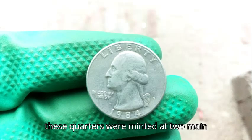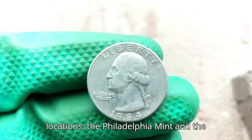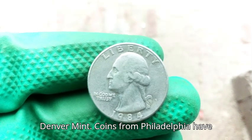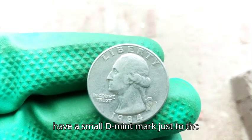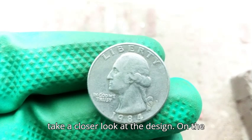In 1984, these quarters were minted at two main locations, the Philadelphia Mint and the Denver Mint. Coins from Philadelphia have no mint mark, while coins from Denver have a small D mint mark just to the right of Washington's ponytail. Let's take a closer look at the design.